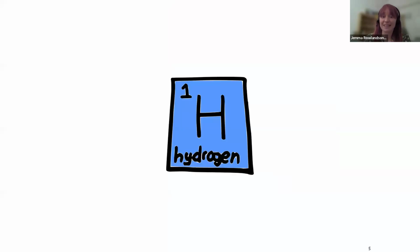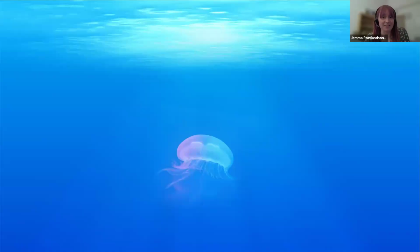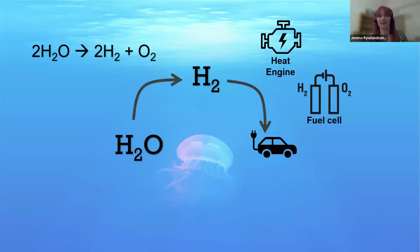So hydrogen, it is the smallest, lightest, and the most abundant element in the entire universe. And there are some really key advantages to using hydrogen as a fuel. The first is that we can effectively have a limitless supply. You can make hydrogen from water by splitting it with electricity into hydrogen and oxygen. You can then use that hydrogen either by combusting it in an engine or reacting it in a fuel cell, and the only byproduct is water. So it could be this completely green, completely clean cycle.